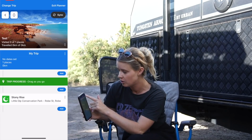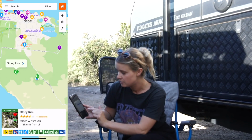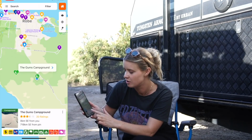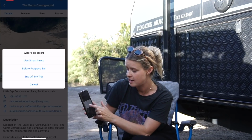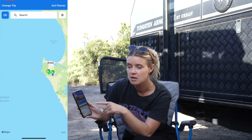So I can go exit planner. I can go to Stony Rise, add to planner. So we've added Stony Rise to the trip planner. We're now going to click on this next campground that we're going to go to. We're going to press the little trip sign, add to trip planner, and you can either do use smart insert, so it inserts it to today's date, or end of my trip. And then once you go back to your trip, it's going to tell you how long to get to the next campsite, so it's 600 meters. So you can pretty much plan your entire trip before you leave and work out how long each day you're going to be traveling for before you actually go, which is awesome.